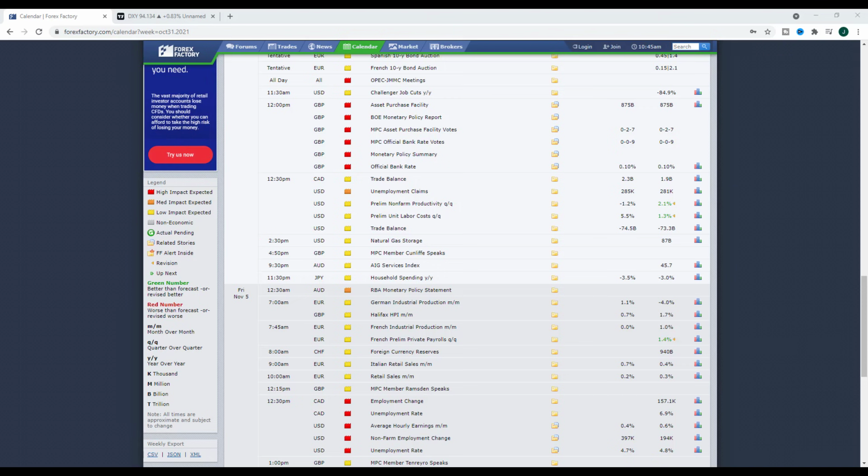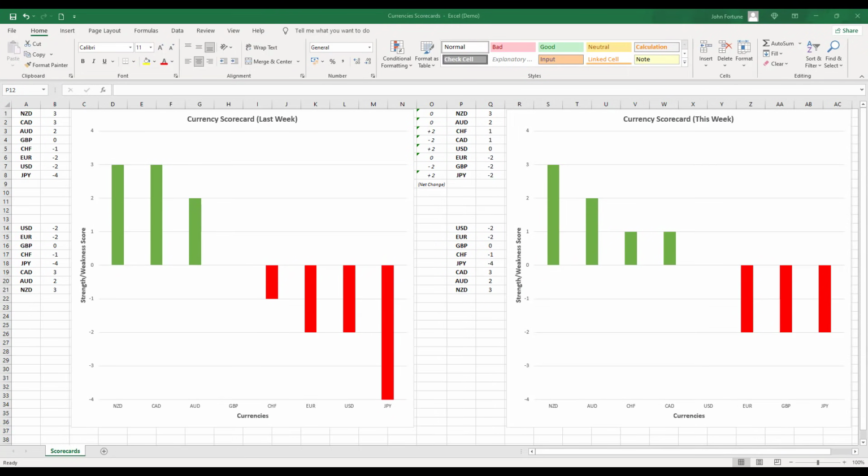So again, important as always to look at the economic calendar because it gives us our pathway and our timings of the markets next week. So moving on to the scorecards for this week. And just quickly, you can see last week one of the key things was the weakness of the Japanese yen.